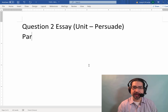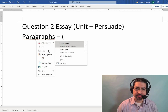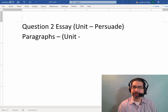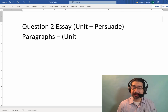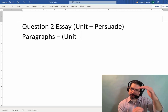We have paragraphs, right? And those are the units. So each unit, so we have 4, has a purpose. And what purpose does that have? The introduction is meant to introduce, right? The body paragraph is really meant to persuade, and the conclusion is meant to summarize. So you have 4 units to develop.